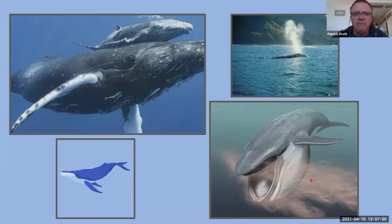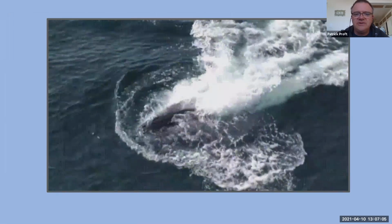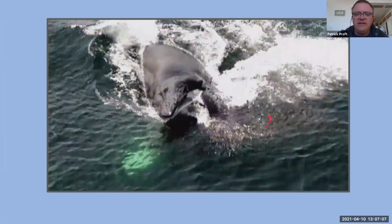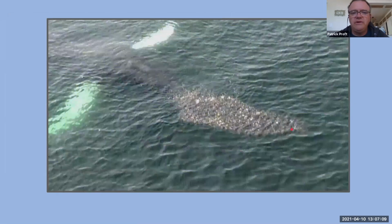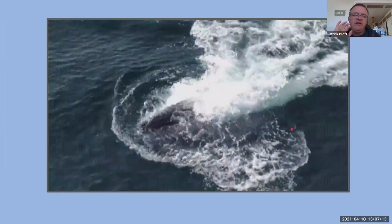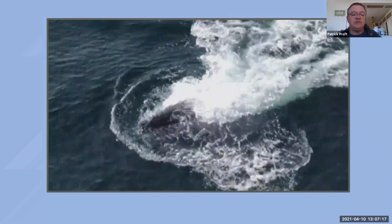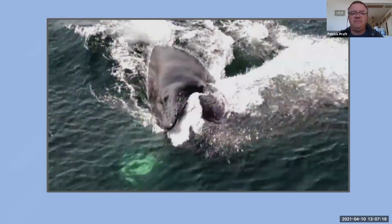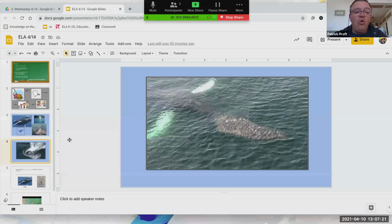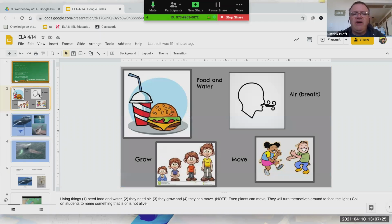I think I've actually got a little picture of it. See, here's this guy going, rawr. That's kind of cool. So here's the big cloud of krill, and he's just swimming through with his mouth open, gobble, gobble, gobble. And then he closes his mouth, and with his tongue, he pushes out all the water, and then just swallows the krill. Pretty cool. So knowing what we know about whales, let's figure out if whales are alive.